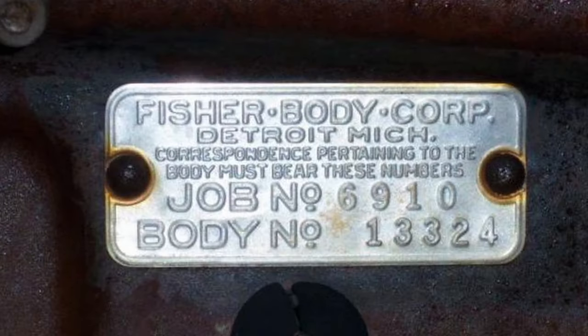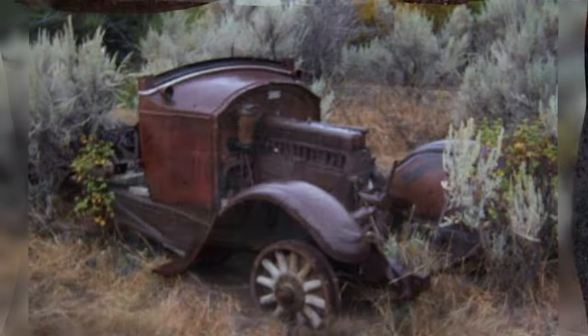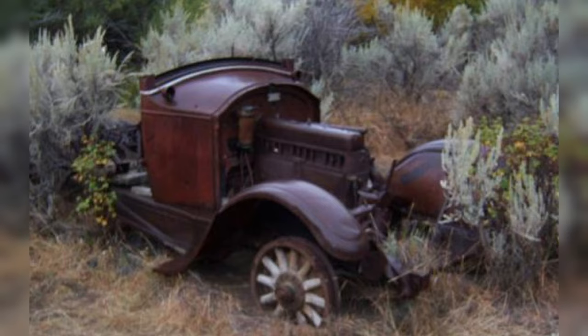Now, while I was hoping this came from an old horse-drawn wagon, this style of body tag tells us that it came from an early 1900s automobile. Unfortunately, the tag is just too damaged to get any information from it and find out what make and model it went to. It could have been a Buick or Cadillac. Either way, really cool piece, and I'm glad to have it.